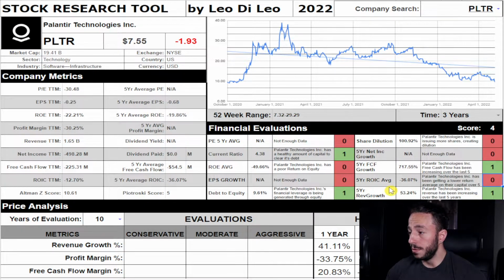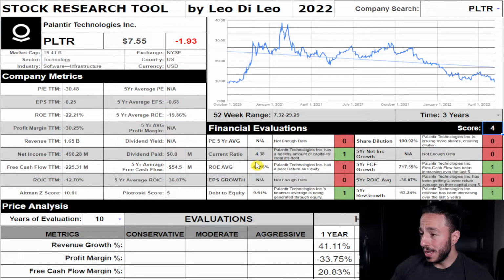This is zero there. 5-year revenue growth, though, is up. 53% is phenomenal. We want to see that number just generally increasing. And you know what? That's a pretty high number. I thoroughly enjoy that. So sitting at a 4 out of 10 overall, this is a fail for me. This is 40%. I don't know if I can really recommend Palantir just based off the metrics I'm seeing here.